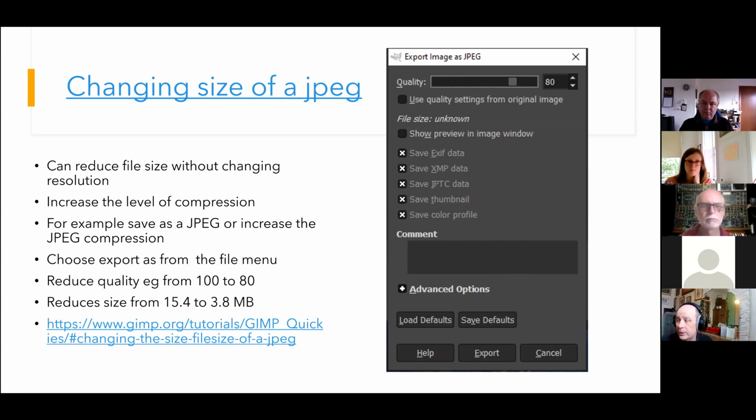The second thing that we can do is change the size of a JPEG. And what I mean by that is we can keep the number of pixels the same and change the size by messing with the quality. When we save an image, which may be in a RAW format or some other format, as a JPEG, that's going to introduce compression, which will reduce the size.